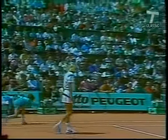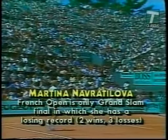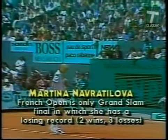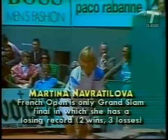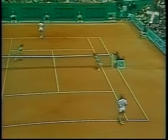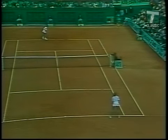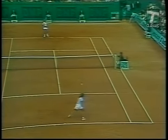Taking the pace off again. Kid is clever. Of course, Martina's best mark in the Grand Slams at Wimbledon, where she's 7-0 in a final. I'd love to have that. Meanwhile, Steffi Graf is 2 points from the set. Love 30. And I think the wind is helping Graf more than it is Navratilova, because Navratilova's had to play her volleys back down the middle to Graf.